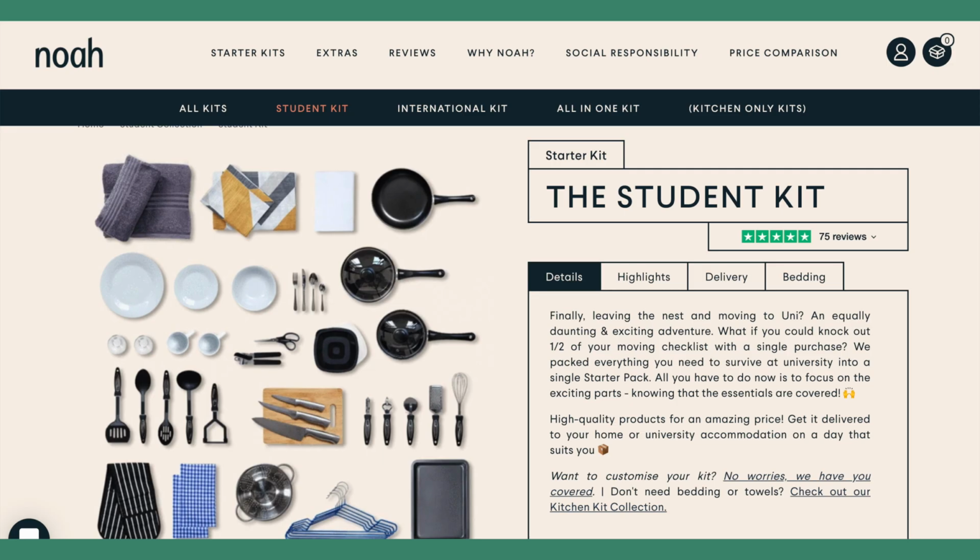I used Noah's box. It gives you some plates, it gives you cutlery, it can give you duvet covers. It basically gives you all the essential stuff that you need. It's already sealed and everything, so you can just take it with you straight to your accommodation. But it can also be delivered to your new accommodation as well if you're starting out and you are looking for somewhere to buy all of your things at one place.